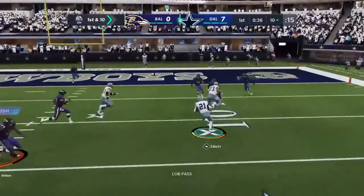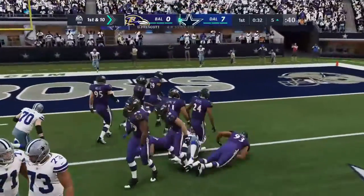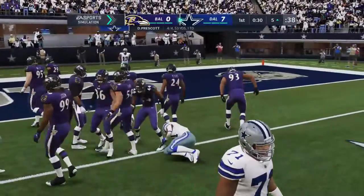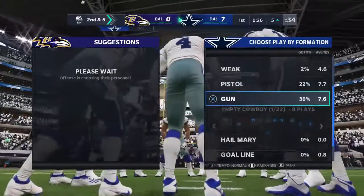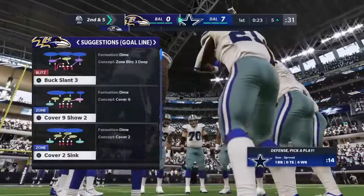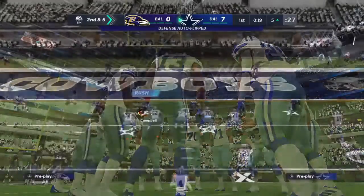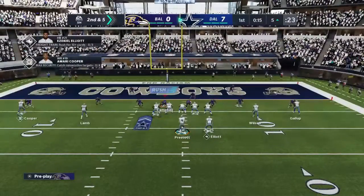Prescott. Now they go screen. It's complete. And he gets halfway home from the 10 to the 5 on a pickup of 5. For a second there, I thought that might break big. Screen pass. Looked like it was coming together. Looked like there was an opening. Still, ended up with a solid gain. 2nd and 5 after the 5-yard completion on 1st down.